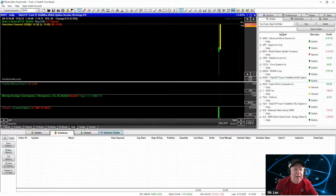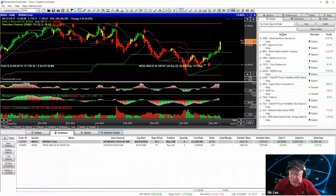Oh, that didn't load. I don't want to reset my computer for that. NVDA. How much NVDY do I have in real money? Let's go see. Just for fun, I'm going to look at my other account, my real money account. I want to see how much NVDY I have. Oh, not as much as I wish I had. I only have $50,000. Let's see if I got more on the other account. NVDY. Oh, I got $75,000 worth of this market right now.